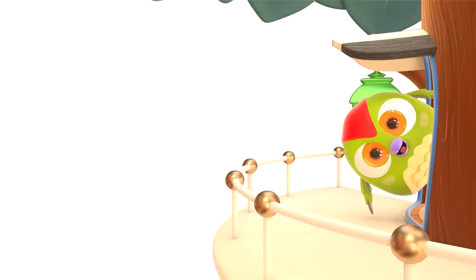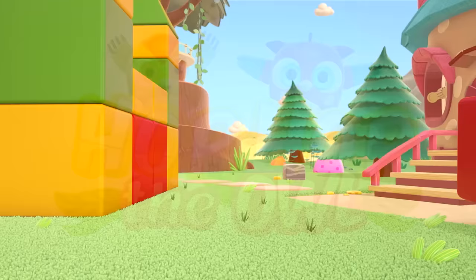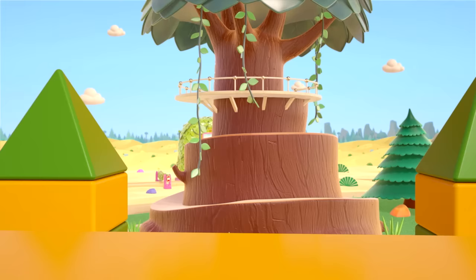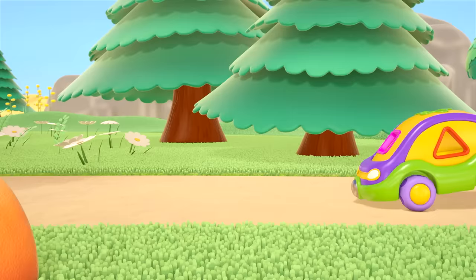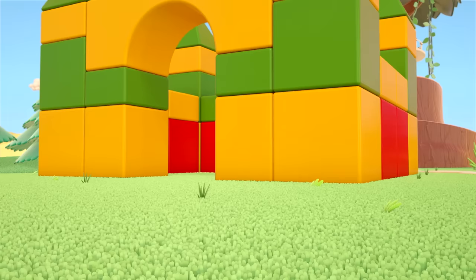Hop Hop the owl's wearing a helmet. He's taking a big red cube somewhere. He's doing some building today. Hello there, little builder. Are you building a house with those cubes? Maybe it's a repair shop.